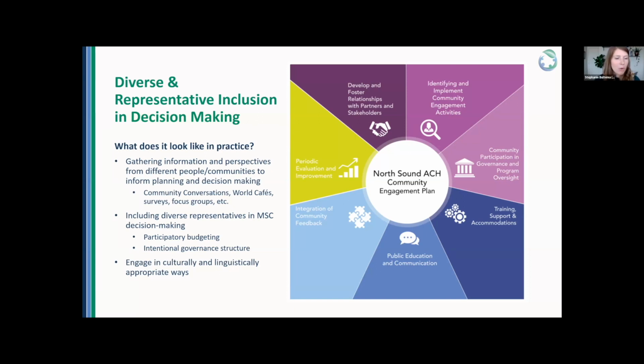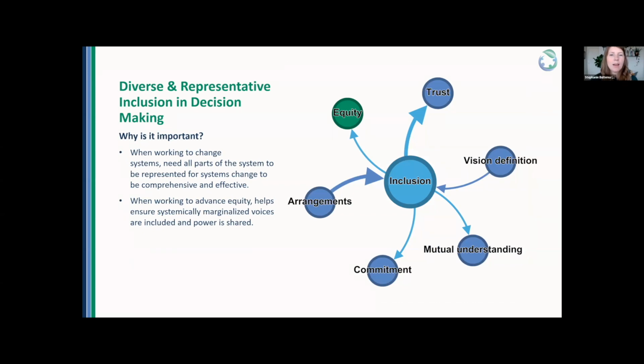So next up, why is this important? We know that when working to change systems, we need all parts of the system to be represented for systems change to be comprehensive and effective. We've also seen that when you're working to advance equity, which is something that we in Phil care deeply about and was central in this research, including diverse and representative voices in decision-making helps to ensure that systematically marginalized voices, people, and communities are included in those decisions and that power is shared.